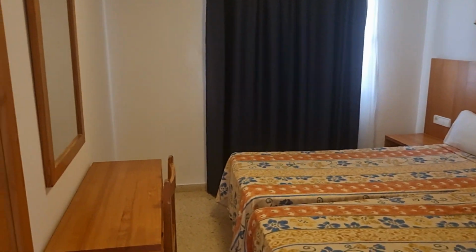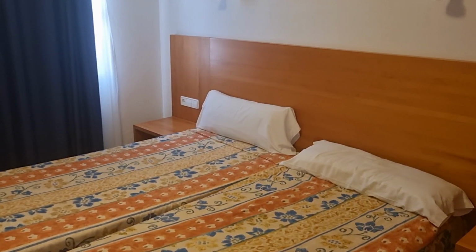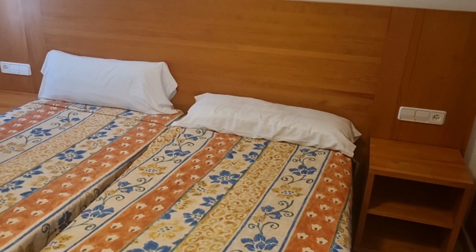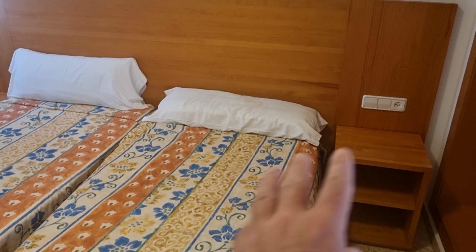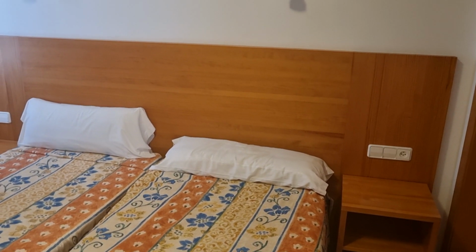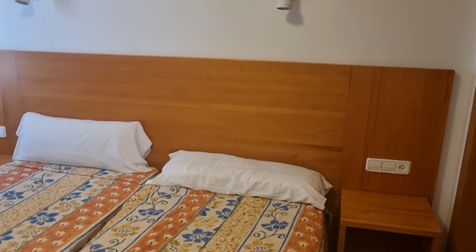Here's the bedroom. To be fair, I'm not really complaining about the bedroom. Power sockets you'll see either side. Can you guess what bed I slept in? Bet you can. This one, I'm not a fan of the pillows. If you've watched the channel for a long time, you'll know that affects my sleep quite a lot. I know it's weird, but if I get a hard pillow, I can't sleep, and I kind of had that last night.